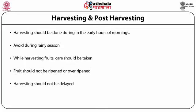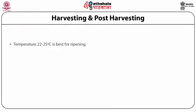The harvested fruits should be heaped indoors for 2 to 3 days so that the incompletely ripe fruits allow the whole produce to develop a uniform red color. A temperature of 22 to 25 degrees Celsius is best for ripening, and direct sunlight is to be avoided because it can produce white patches in the chili.